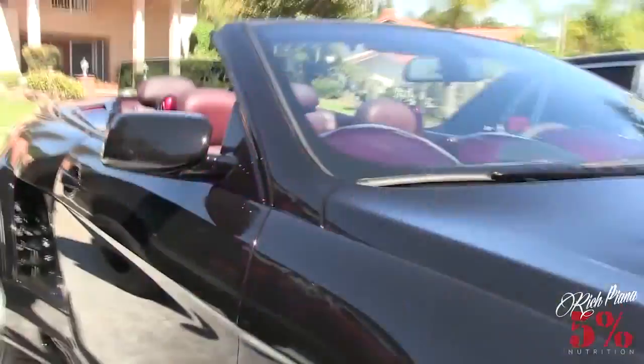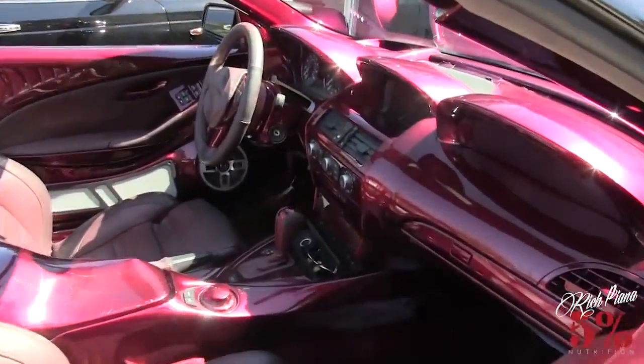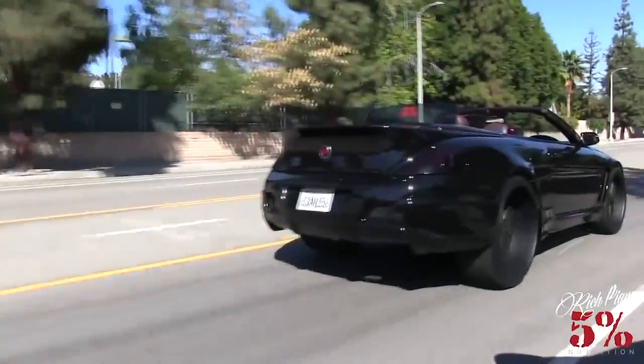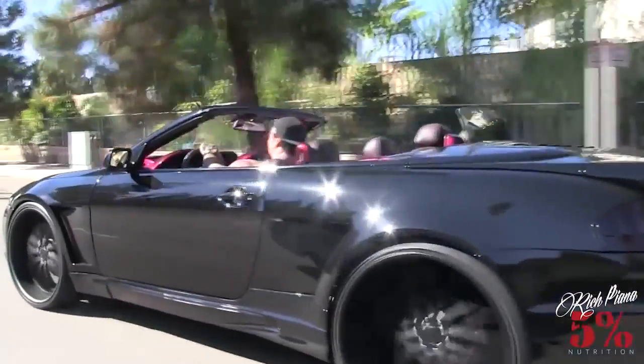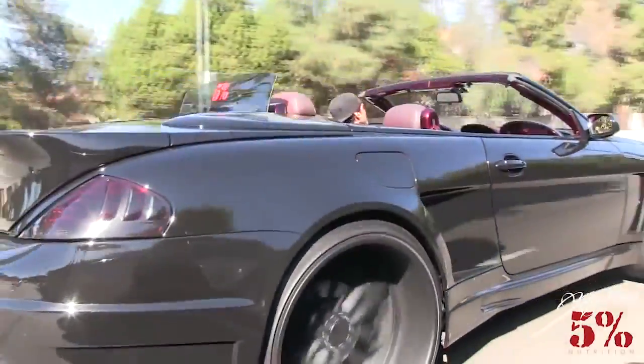Got the famous old BMW 6 Series. The only difference is I painted it. That candy brandy wine is gone, but the inside is still candy brandy wine. So it looks nice. Outside shiny black, rims are flat black. 26s on the back, 24s in the front. This is probably my funnest car to drive. Just love this car, man. There's nothing like it on the road. No one else has the same car. Probably never get rid of it.